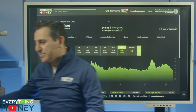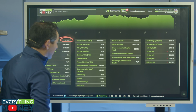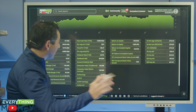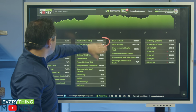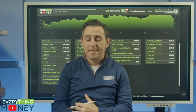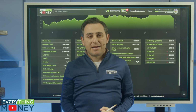All right, now Tempus AI Inc. has a $7.55 billion market cap versus $8 billion enterprise value. Now that's not a lot, but I want to keep in mind here, there's negative free cash flow. It's a relatively new company going public, a lot of messed up numbers. Guys, to get into it really quick, it doesn't fit my criteria.